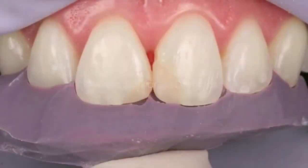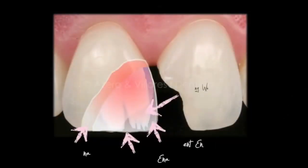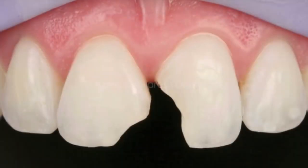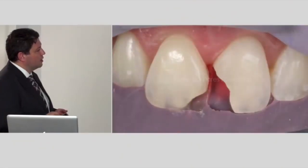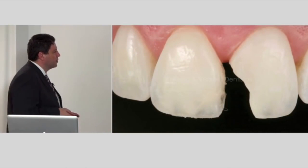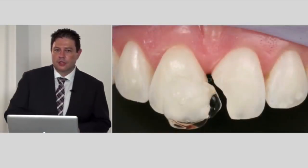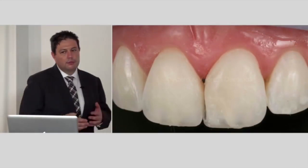Here the protocol is: models, wax-up, silicone key. Then we do our diagram. We are going to use these colors: the enamel, the junior enamel, the sisal enamel, translucent for the effects, and the bleaching white like the dentin. We etch, going tooth by tooth individually. We apply the adhesive layer, then the palatal layer, following what we drew in the picture and what we saw during the diagnostic phase. We apply the different stratification masses of the material. Then we cover the restoration with an oxygen-blocking gel to improve the polymerization. In this case, we modified the emergence profile with a metal matrix.